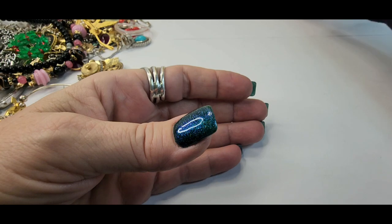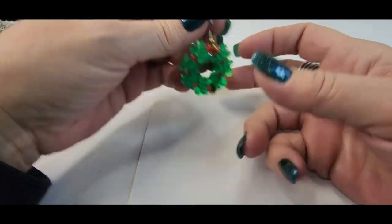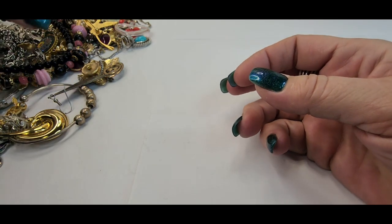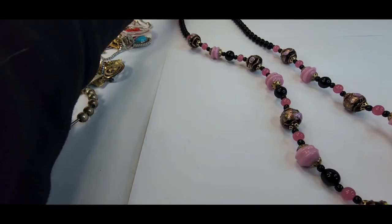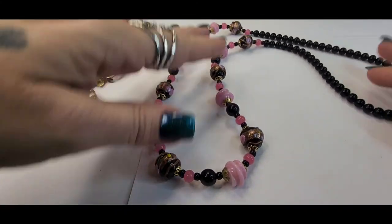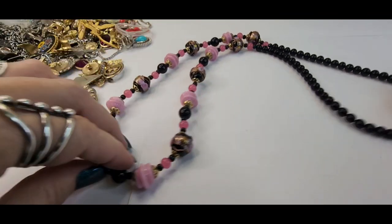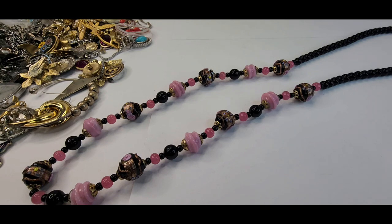All right. We have an earring. Homemade. I was really intrigued by this piece, so let me show you. It's really long, so there's an idea of the length. Let me measure it. It is all glass.